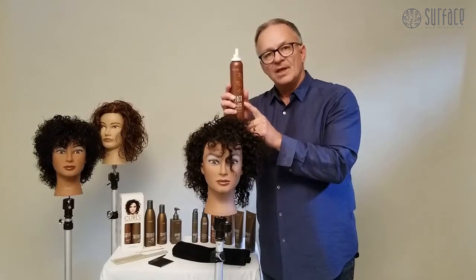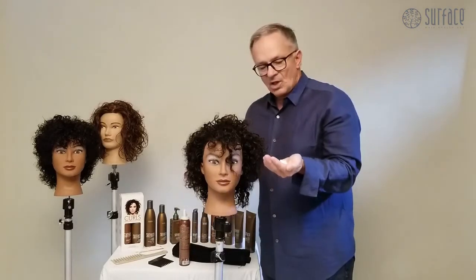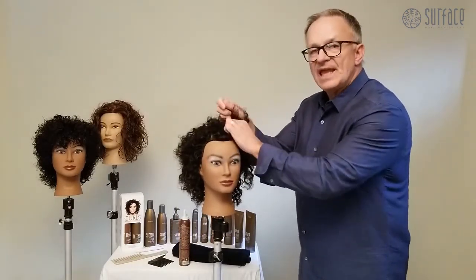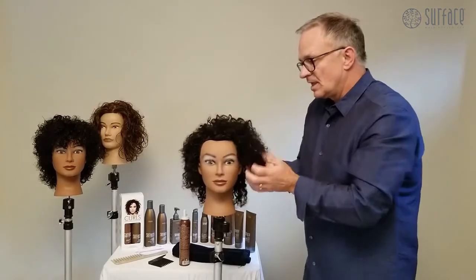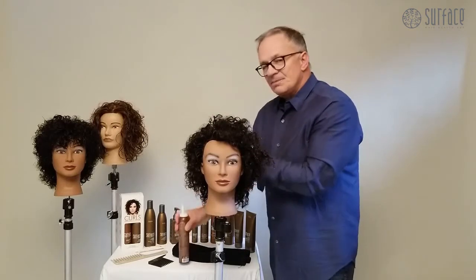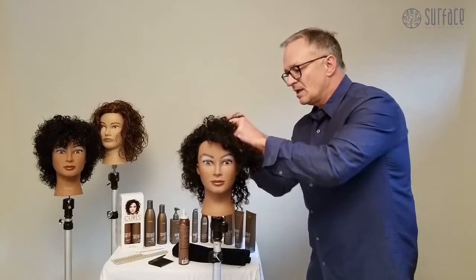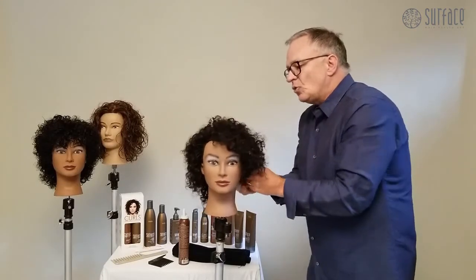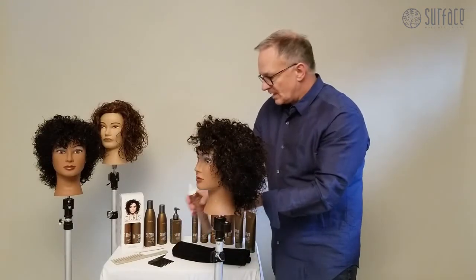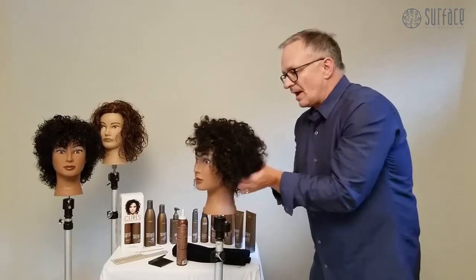the Curl Whip. The Curl Whip is a leave-in conditioner, and we apply small amounts throughout the hair, squeezing it from the ends up. The reason that Curl Whip is a foam is to maintain a very, very light weight. And as we squeeze it, we can actually feel that moisture go into the hair. Very small amounts, working my way all the way around.